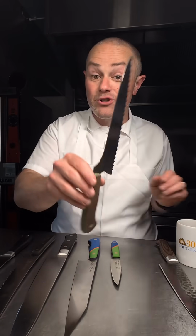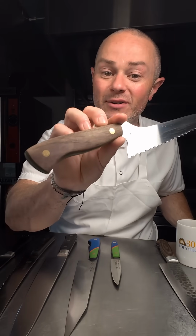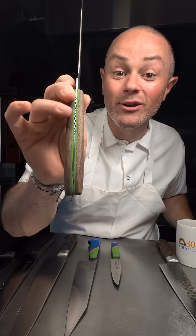Of course you have to have a good serrated knife. This is another custom from Fader Knives. The handles are made from Hudson Valley walnut. I live in the Hudson Valley and I love stuff like this. Plus he does these cool details and these sweet green liners.